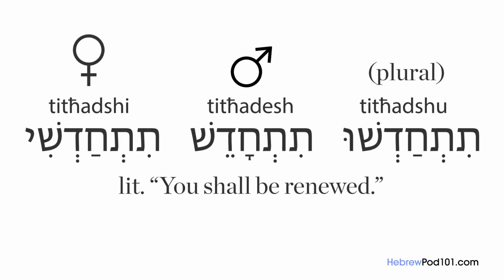If you want to say the same expression to a woman, you'll say titchadshi. If you want to use it to greet more than one person, you'll use the plural form, titchadshu.